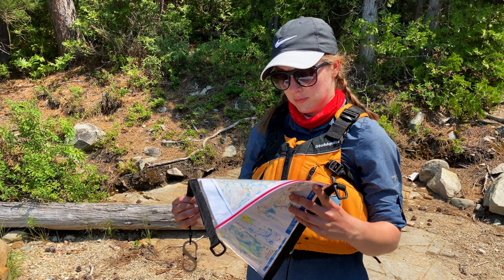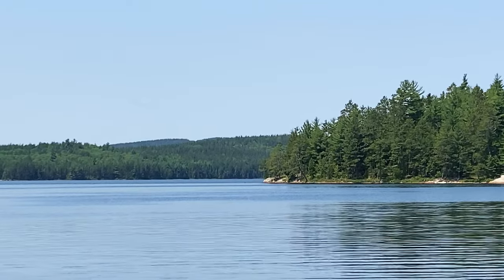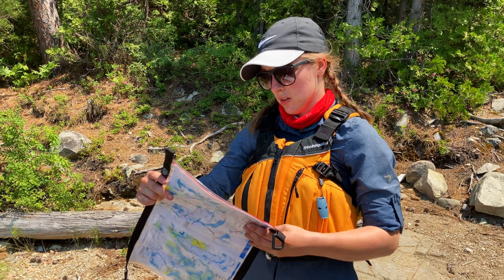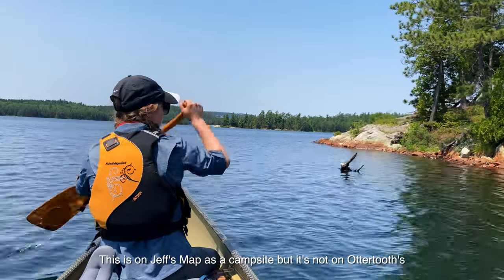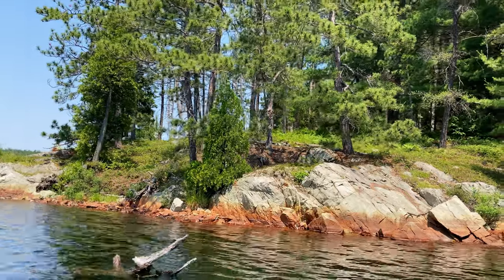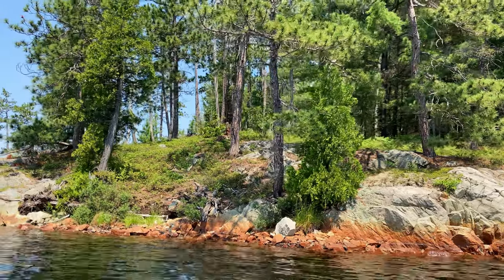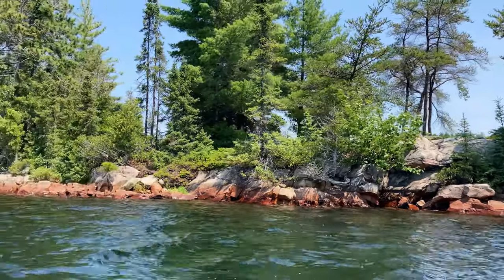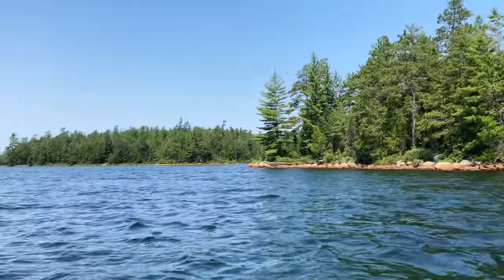Where are we going? Well, there's a little peninsula up here. I think there's a campsite on it. Check that out. Keep to the left of the island. Another campsite there. And then we're heading up towards the west, towards Chiniguchi. This is on Jeff's map as a campsite, but it's not on ours. I see a ring of rocks up there, but I'm guessing by those ferns, it hasn't been used in years. Seems a bit better. Good backup site if Chiniguchi is fully taken.